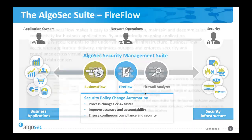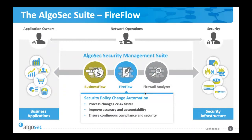Right. And AlgoSec BusinessFlow is generally managed by application teams, because the prime focus of the AlgoSec BusinessFlow module is applications. AlgoSec BusinessFlow makes it easy to provision, maintain, and decommission connectivity for various applications. It automatically maps the application connectivity requirements to the network infrastructure. So as you can see over here, all of them are able to share an ecosystem and are able to communicate in the same language. This makes the life of an administrator, or the CISO level, the entire hierarchy, a little easier. And of course, they are ensuring the security and the compliance. And the AlgoSec BusinessFlow module optimizes and accelerates applications by providing recommendations and additionally enforcing accountability, compliance, etc. Right.